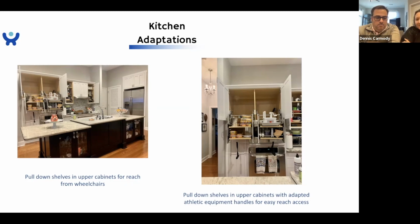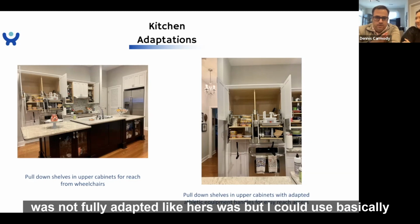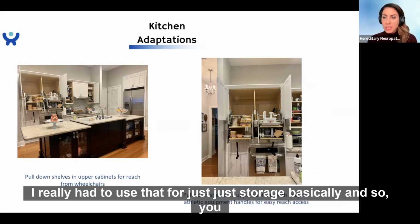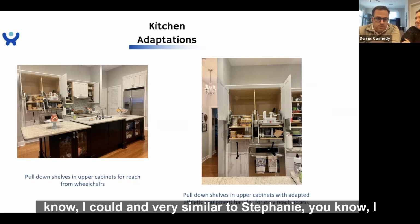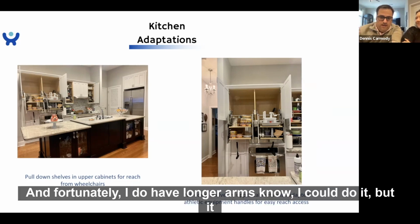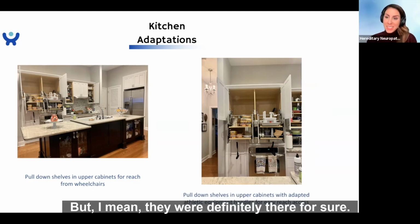And when Stephanie and I met, I was living in my own condo that was not fully adapted like hers was. But I could use basically everything in that apartment except for high shelves. I really had to use that for just storage basically. And very similar to Stephanie, I had electric burners that I had to really reach over. And fortunately, I do have longer arms, so I could do it. But thinking back on it, I didn't think a lot about the safety implications of it, but they were definitely there.